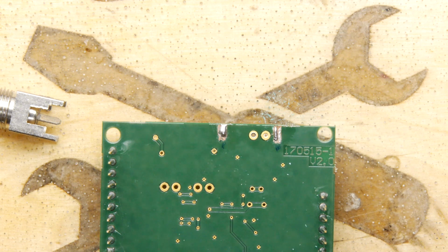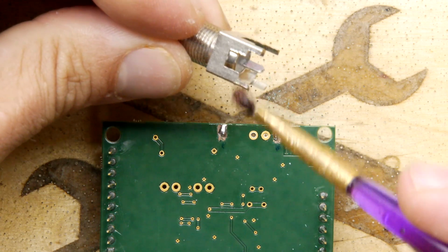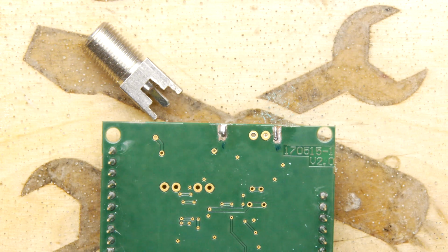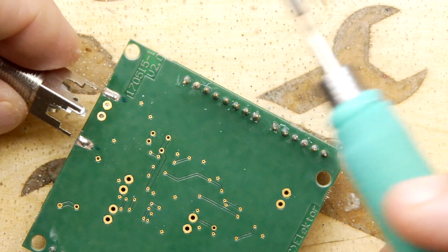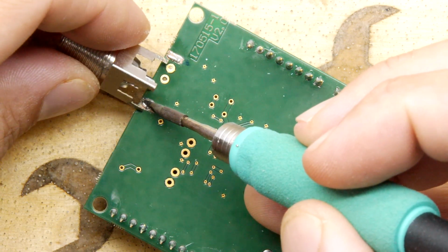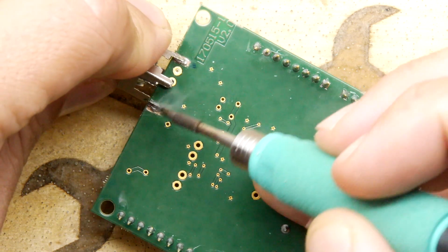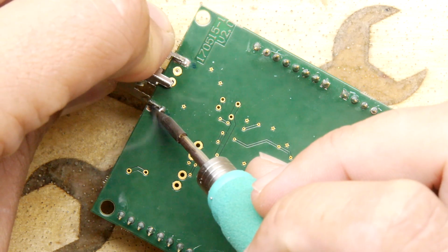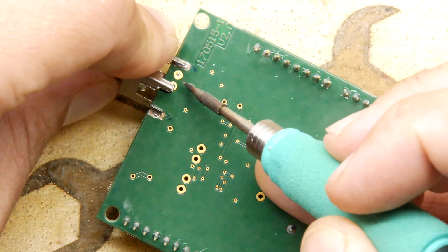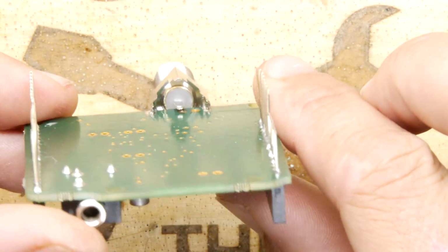And I'm just applying a bit of additional flux to these little legs here, because you can see that's a massive amount of metal work. It's just going to suck all the heat. So I really want to just do a tack. I'm going to go for this inner one here. I'm going to apply that heat to it and just get it tacked up as best as possible. And I'm aligning that center pin to make sure it's over that antenna pad. So far, so good. That looks okay.